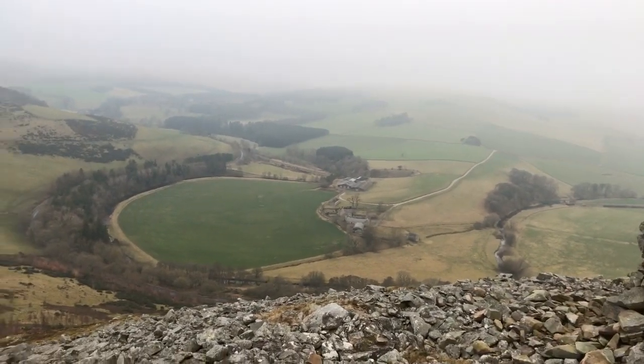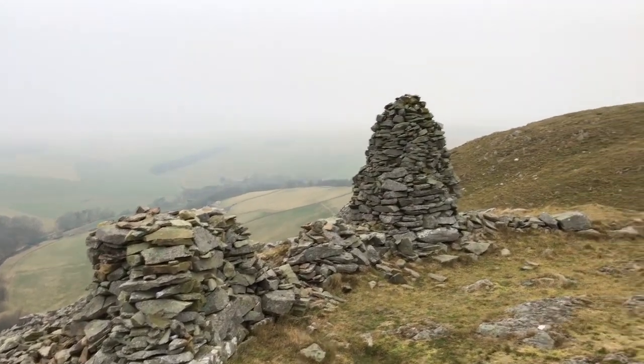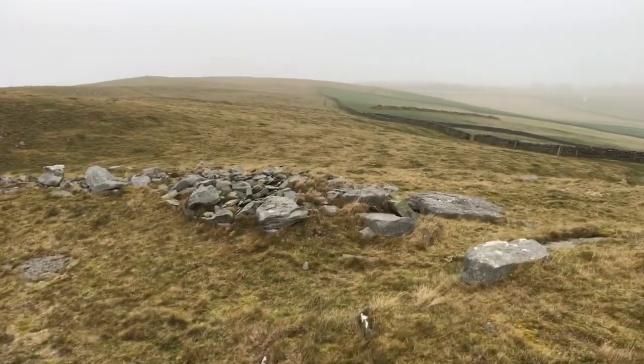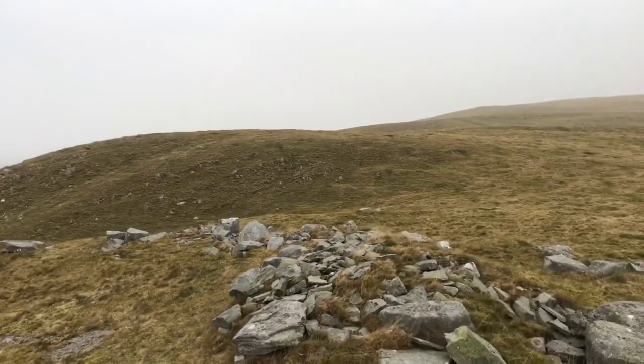So there we go, I think we'll finish there, because we've seen a little bit of the broch, we've seen a bit of the history. I've given you my interpretation of it a wee bit. And anybody is free to come here.